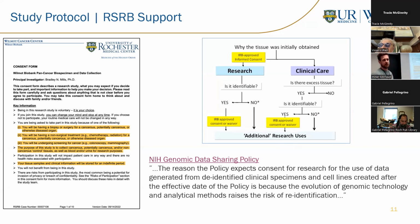We're taking that out of the equation by consenting all of these patients that we collect right off the bat. The potential future use research that we highlight includes genomics. So these patients have already consented for bulk RNA-seq, single cell-seq, all of those genomic analyses to be done on their tissue. There's no need to reconsent them whatsoever.